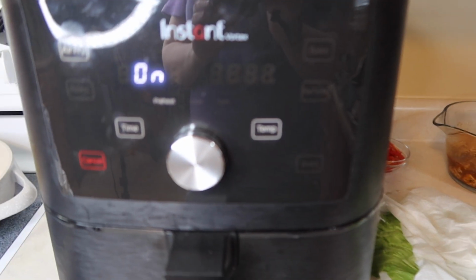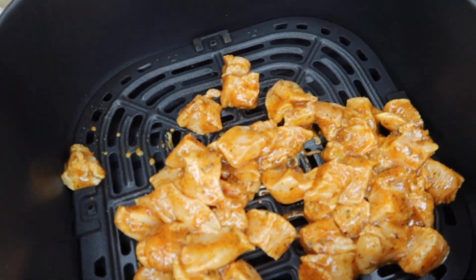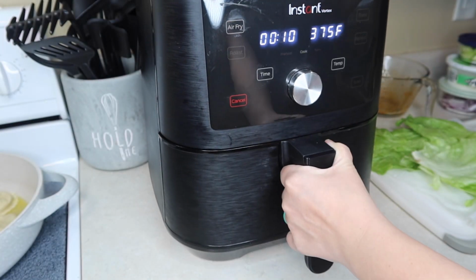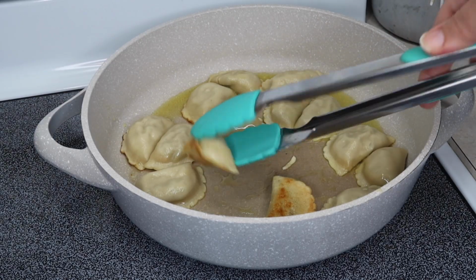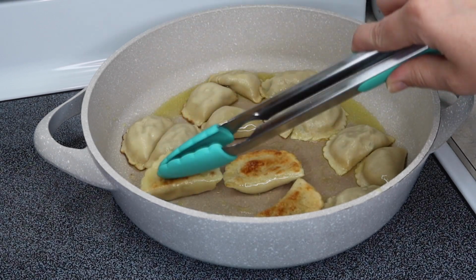So to cook this chicken, you can cook it in the oven like you normally would, or even in a frying pan, but I chose to do it in the air fryer just because it's really simple. So I stuck it on 375 for 10 minutes and it was done to perfection. This here is the side that we had.